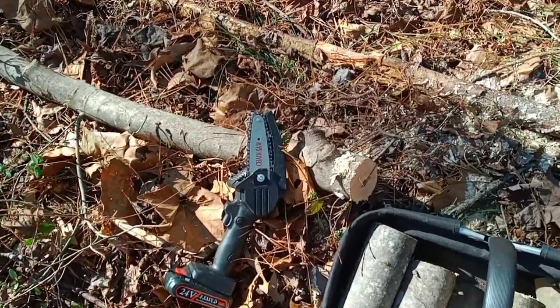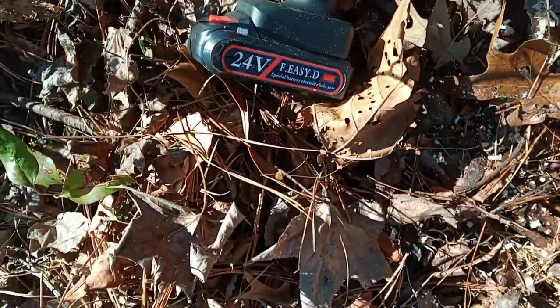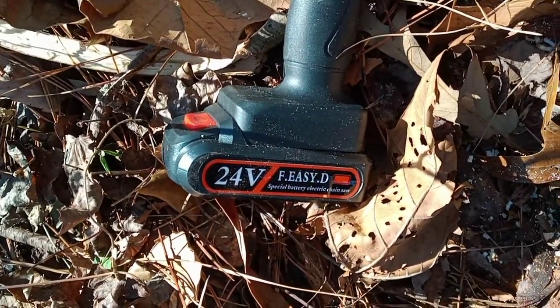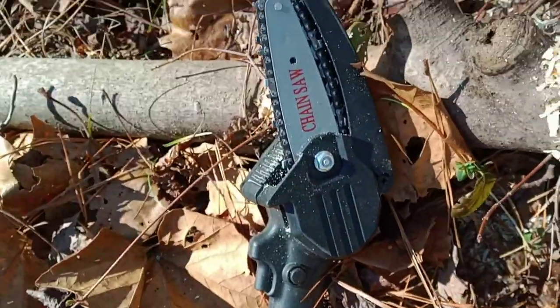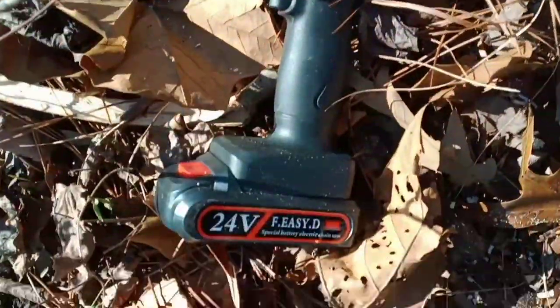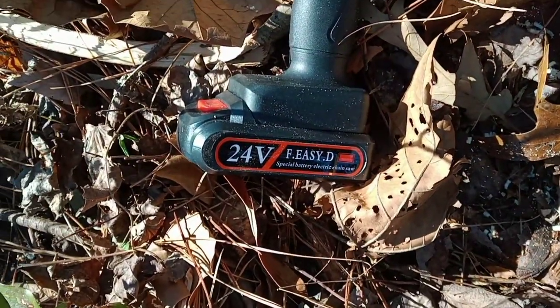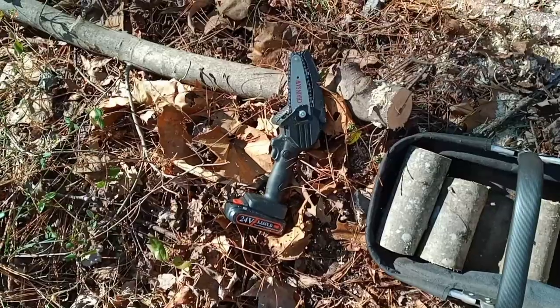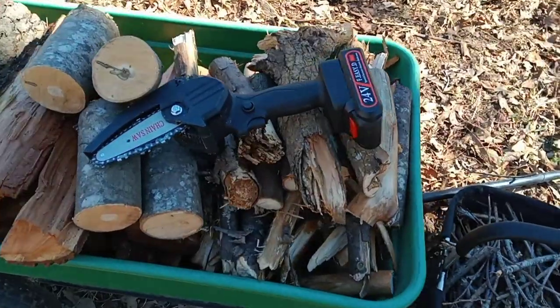It is just quite a little chainsaw. That's what it says on the outside. Can you see that? And that's it. It says F.Easy.D special battery electric chainsaw 24 volt. It works great. There's my wood haul for the day.